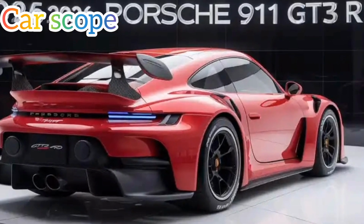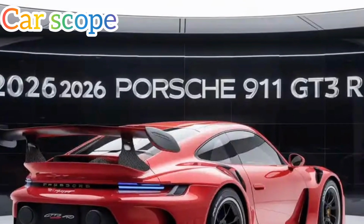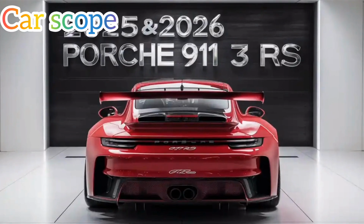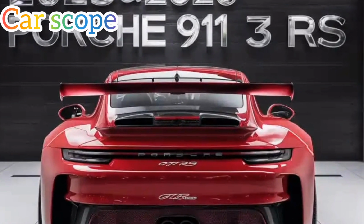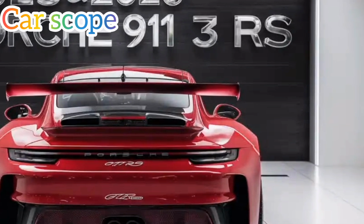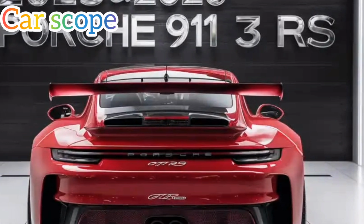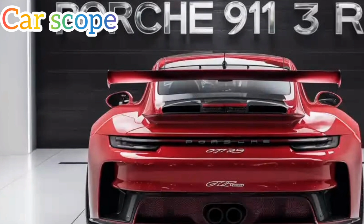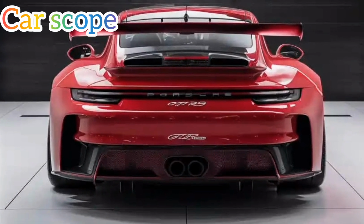The GT3 RS accelerates from 0 to 60 miles per hour in just 3.0 seconds and tops out around 190 miles per hour. But speed alone isn't the story here. It's the braking force, thanks to those massive carbon ceramic discs, and the mid-corner grip that truly set the car apart. This isn't a dragster, it's a surgical instrument. Every ounce of engineering goes into making the driver feel every ripple of the road, every nuance of grip loss, and every heartbeat of the drivetrain.